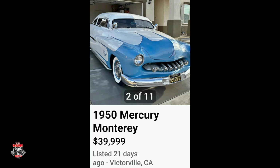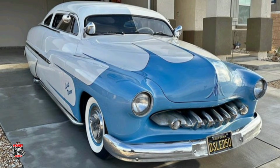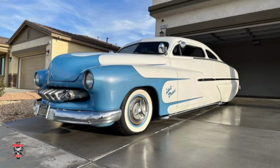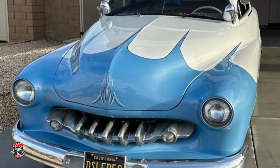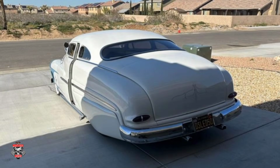Up next, got a 1950 Mercury for $39,999. So here's a great looking Mercury. I love these old Mercuries. These are one of the ones that I absolutely think they look better chopped than left stock. I can't help it. These are the cars that actually look good when the roof's been chopped on them. Like what they've done with this one here. It's simple. I love the blue and the white together here on it.